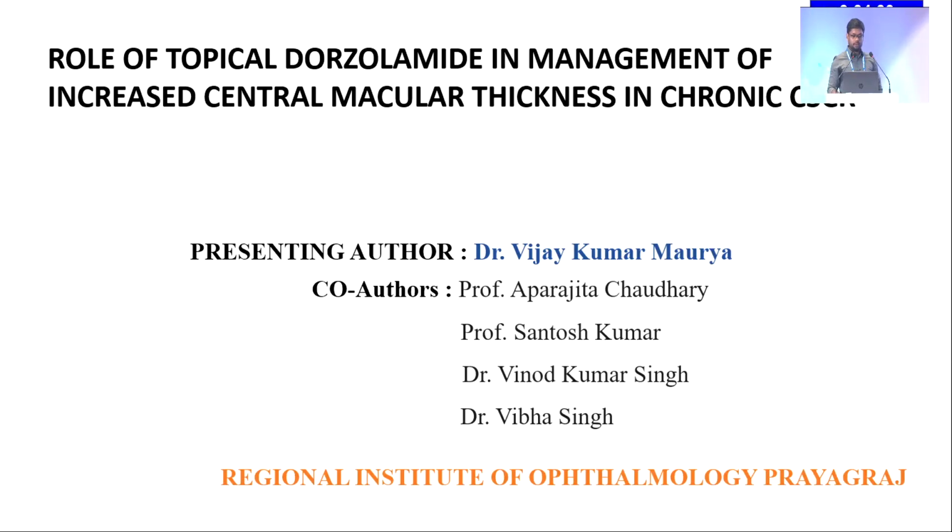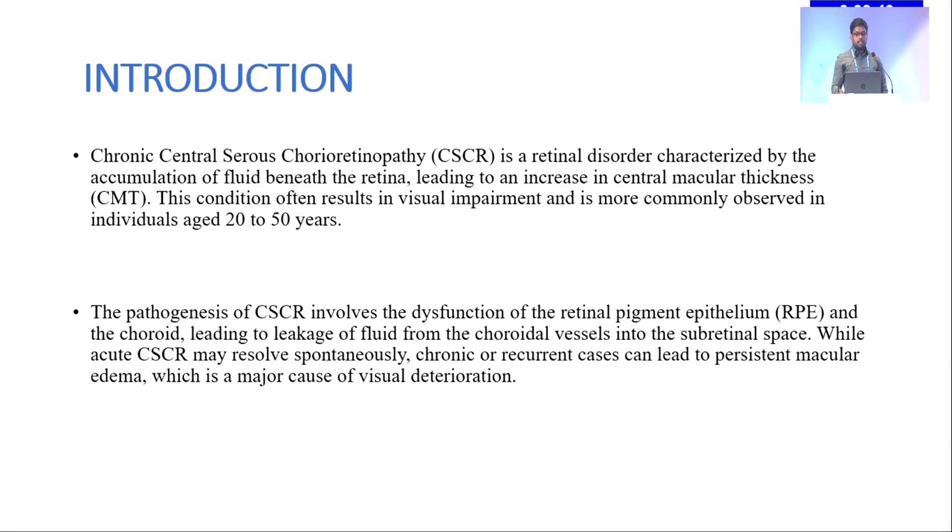Good afternoon, everyone. My topic is the role of topical dorzolamide in the management of increased central macular thickness in patients of chronic central serous chorioretinopathy. Chronic central serous chorioretinopathy is a retinal disorder characterized by the accumulation of fluid beneath the retina, leading to an increase in central macular thickness. This condition often results in visual impairment, which is more commonly observed in individuals aged 20 to 50 years.